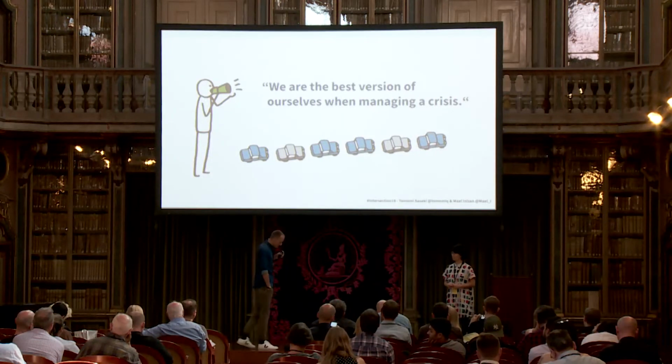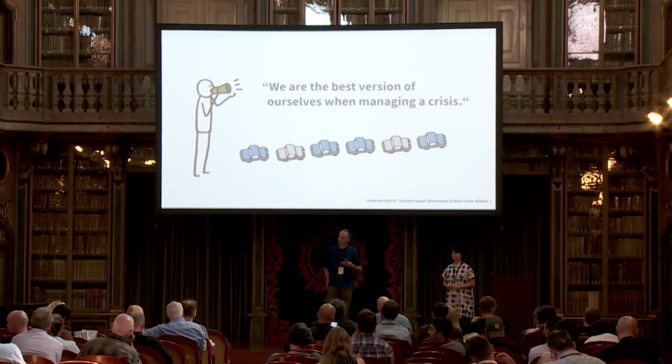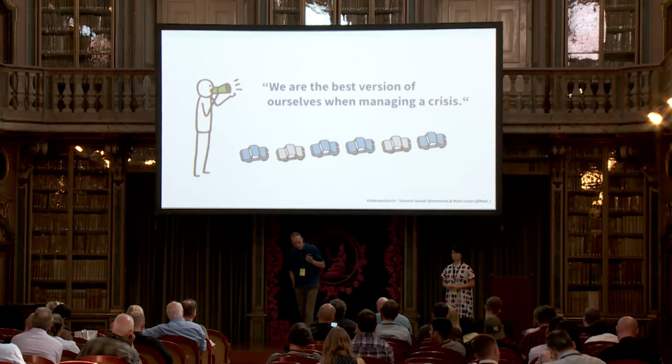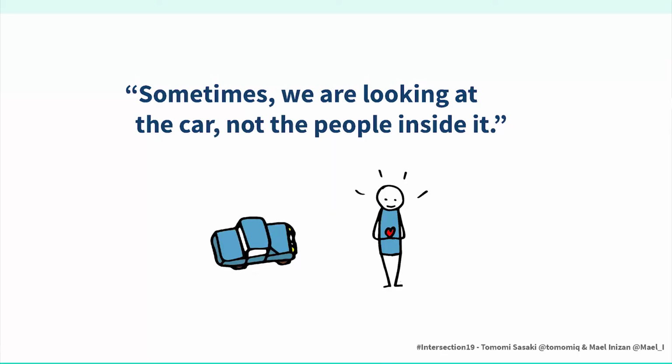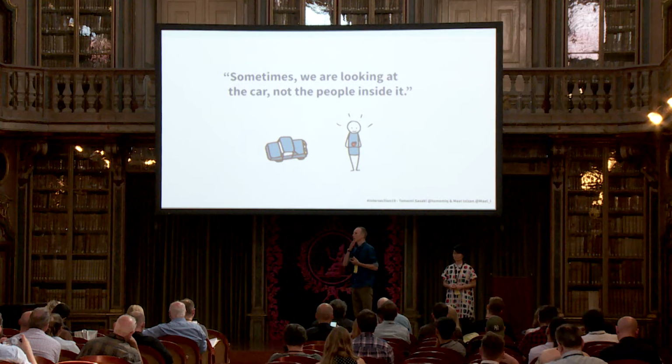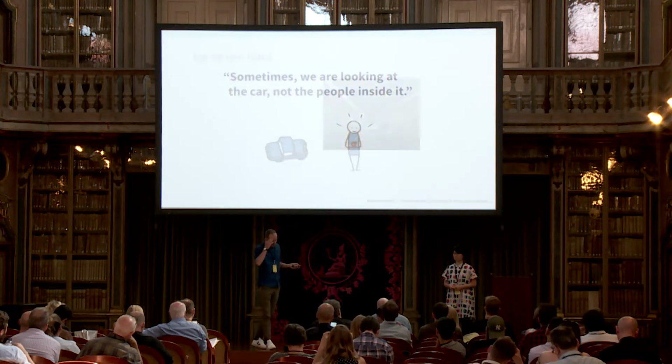But the question we had to face here is that to design some standard, you have to take a step back and look at the whole picture. So we have to change this part of the mindset. And another quote we kept hearing was something like that. Sometimes we are looking at the car and not the people inside it. As you can see, they were sometimes forgetting that there were some customers around the car. And the other question was how to put the customer back at the center of everything you do. So what did we do actually?